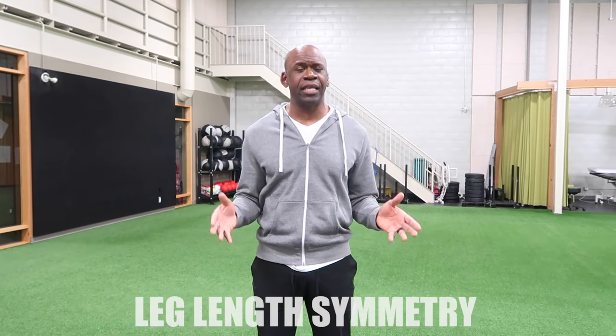The first reason why full knee extension is important is because you want to have leg length symmetry. Leg length symmetry, meaning that both legs are the same length, means that you will be able to keep your pelvis level when you stand and when you walk.